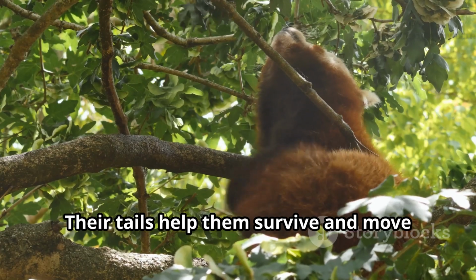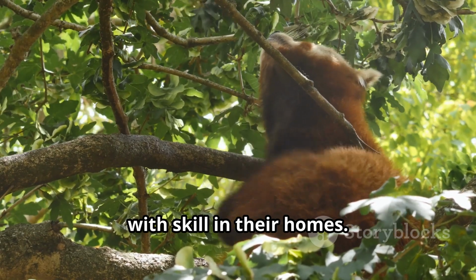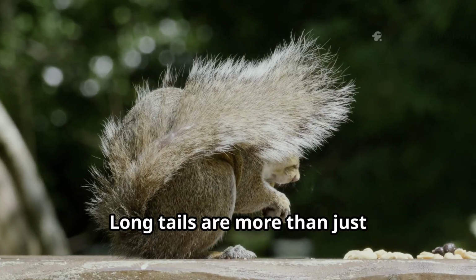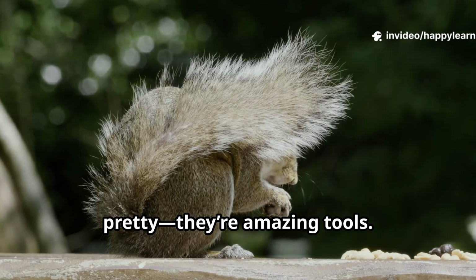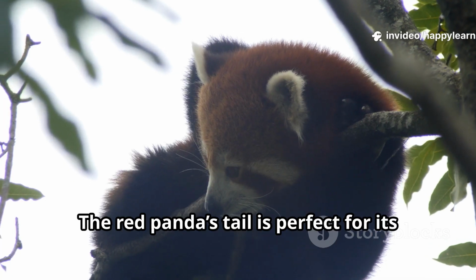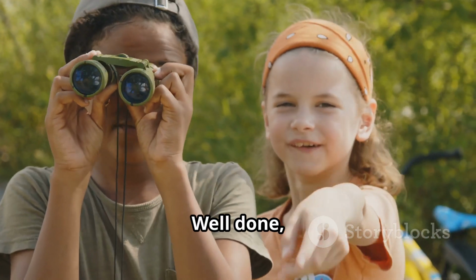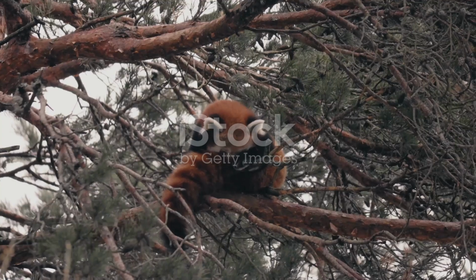Their tails help them survive and move with skill in their homes. You're now an official animal expert. Give yourself a cheer. Long tails are more than just pretty. They're amazing tools. The red panda's tail is perfect for its treetop life. You've uncovered one of nature's coolest secrets. Well done, nature detective.